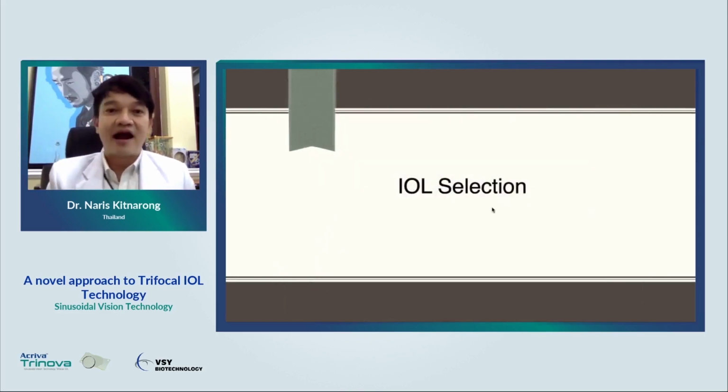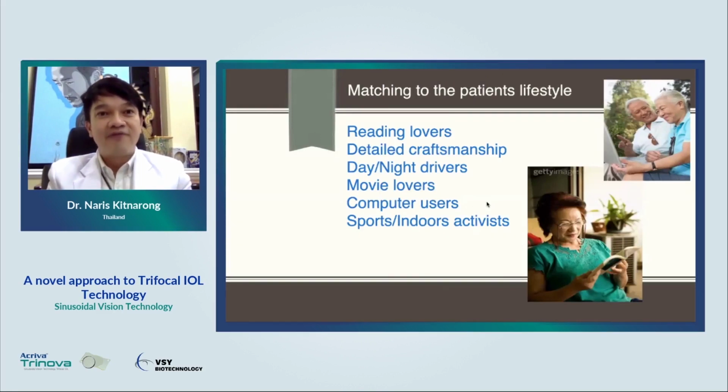And because nowadays there are so many kinds of IOLs in the market, you have to choose the right IOL for the right patient to match the patient's lifestyle. If the patient is a reading lover, you must focus on near vision. And if the patient is a night driver, try to use the IOL with less halos and glare during the nighttime. And for the computer, smartphone or tablet user, nowadays it's the era of the IT user. So the intermediate vision is very important for the computer user nowadays. If the patient has outdoor or indoor activity, you have to choose the right IOL for the patient's lifestyle.